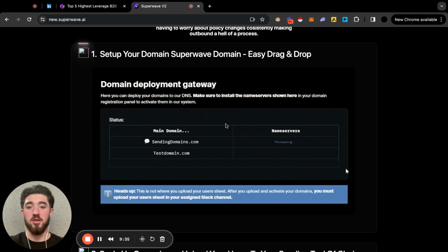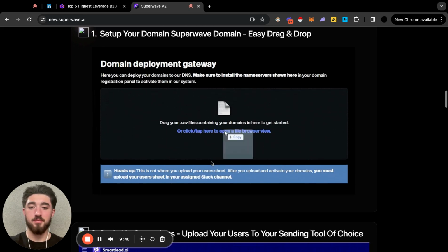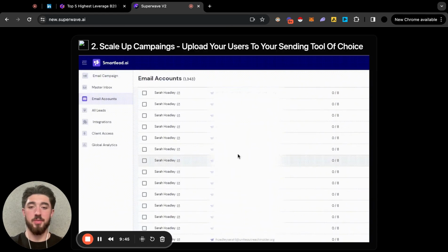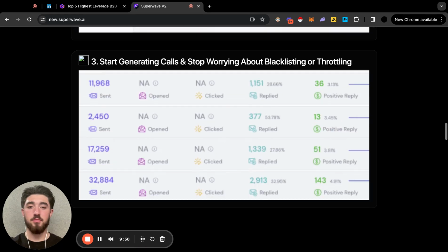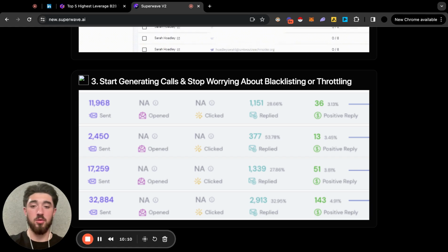So essentially you buy a domain, you plug it into their domain deployment gateway. Then you receive that domain back, and you can create 99 email accounts from that, and you can scale to 2,000 emails per day per domain, right? And this is a much cheaper solution than, let's say, Google accounts or Outlook accounts, where you're paying like $7 a month. This is just a flat fee, and it's probably like 10 times less than what you'd be spending to send 2,000 emails per day from Google or Outlook.